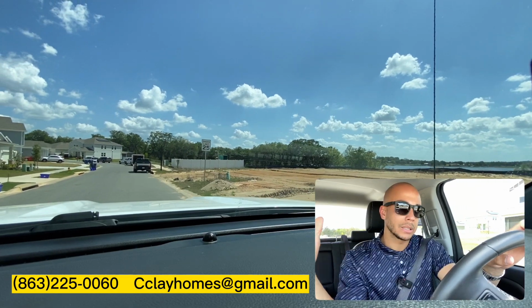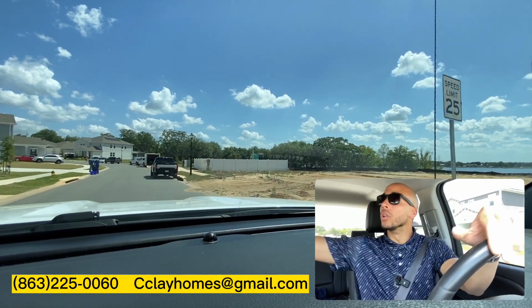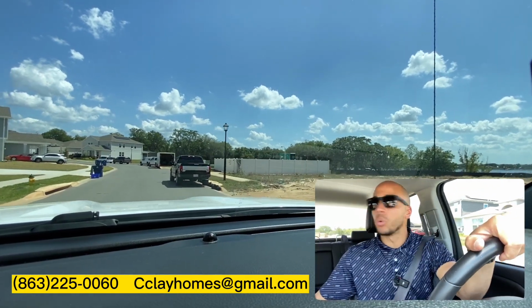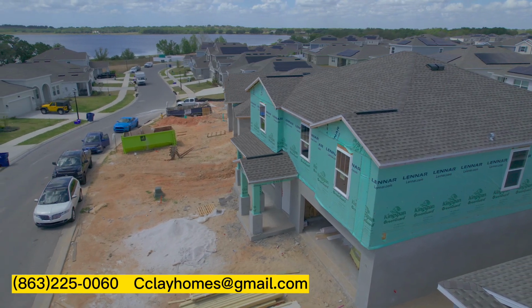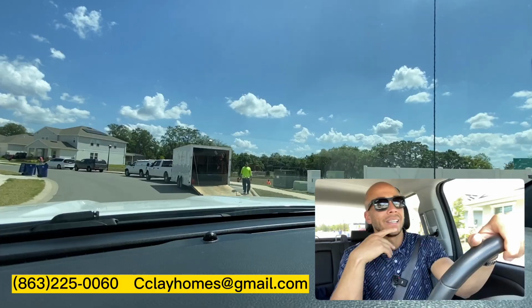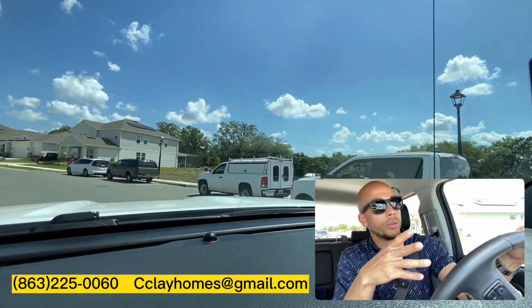But beautiful lakes, really, really beautiful lakes. And these lots that we're driving past right now overlook the lake. So gorgeous lots, and then across the street you'll have some 2-story homes that can kind of overlook these homes, and you can still see the lake here. So all right, so I'm gonna show you exactly what I mean.